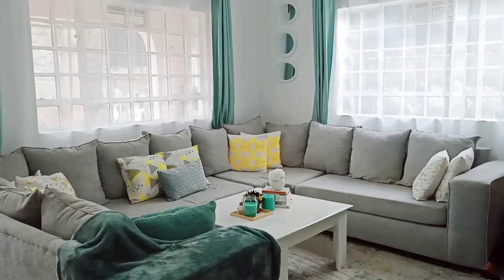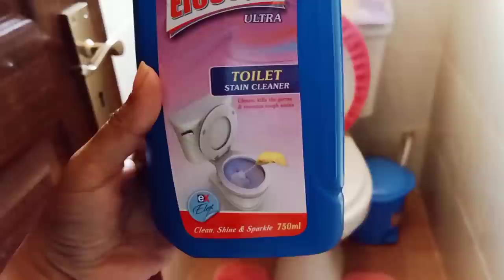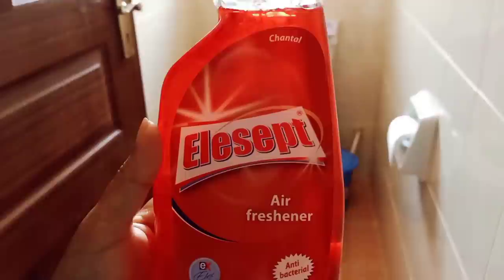The other thing I usually like to do during my morning routine is to freshen up the guest loo. There's nothing as bad as when you're having guests and the loos are dirty. So that is something that I've devoted myself to be doing every morning. So I'm just going to use the Elesept toilet cleaner and the Elesept air freshener and do a quick freshening up here.